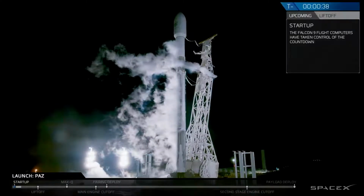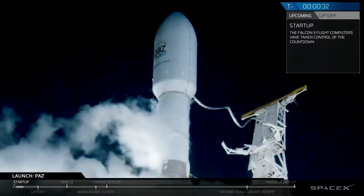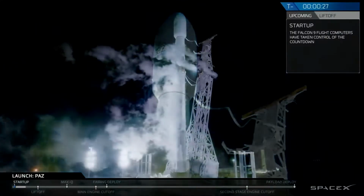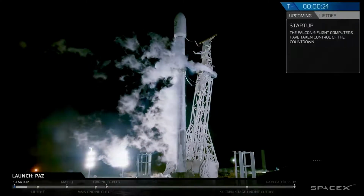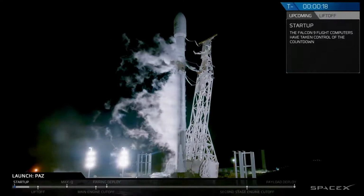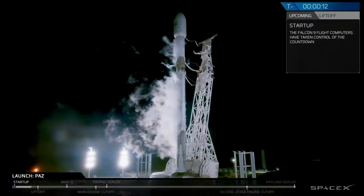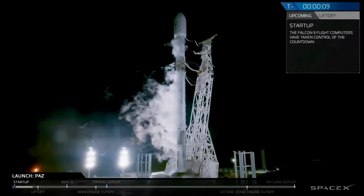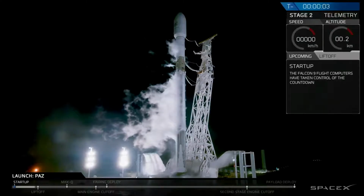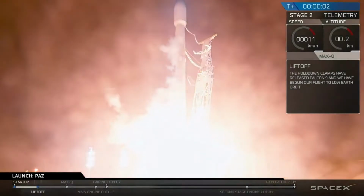LD, go for launch. T-minus 30. 20. 15. Falcon 9 is configured for flight. 10, 9, 8, 7, 6, 5, 4, 3, 2, 1. Liftoff.